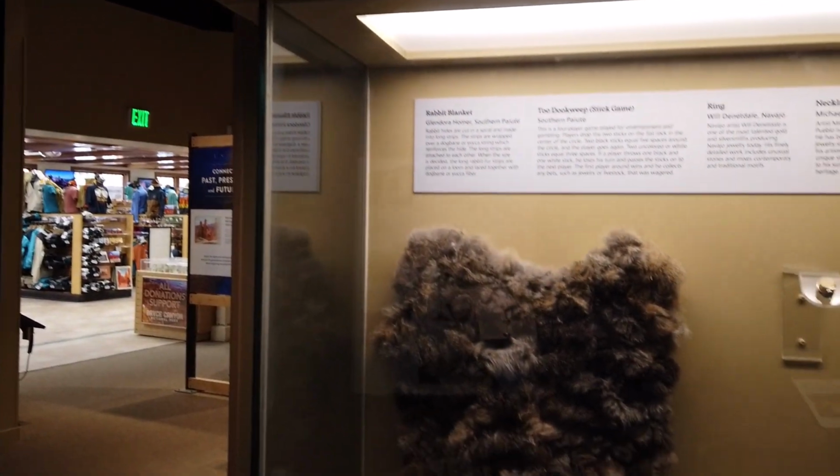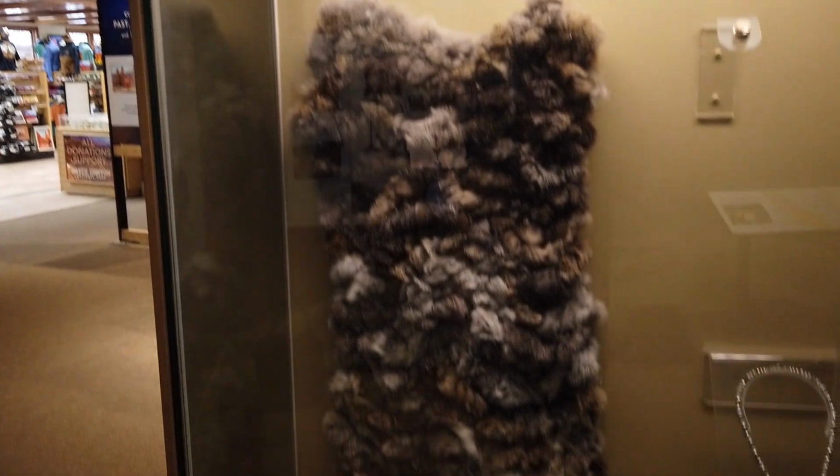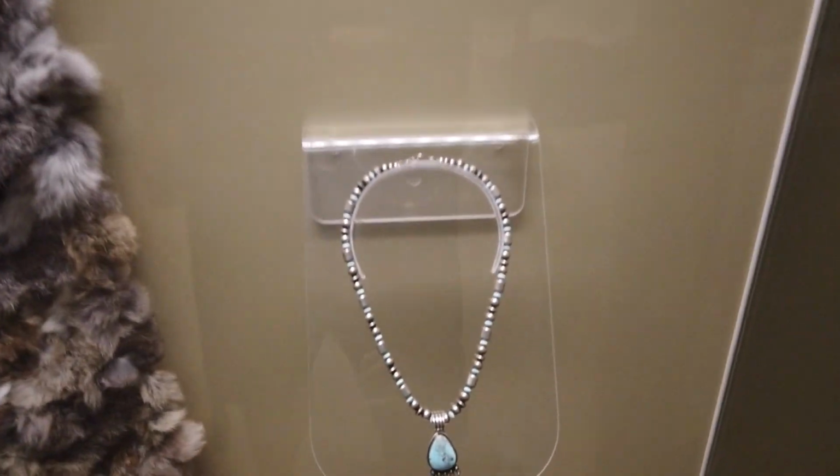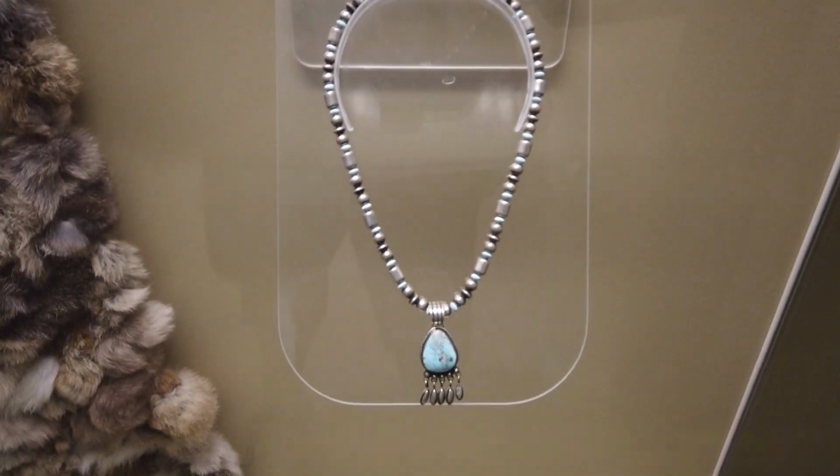A Native American rabbit blanket. Beautiful piece of jewelry there. And the earrings to go with it. Wow, and even the ring, I didn't see that. I have a few cool things down here.